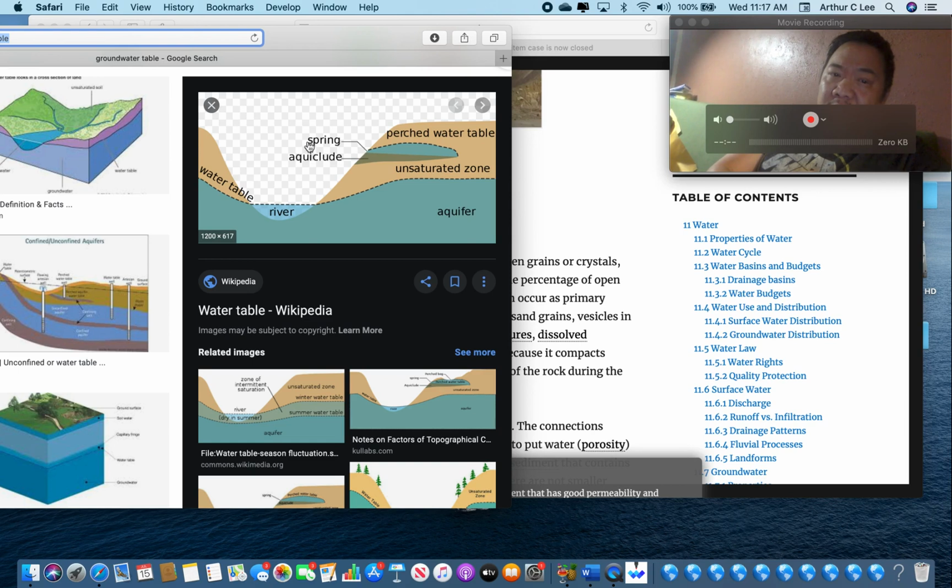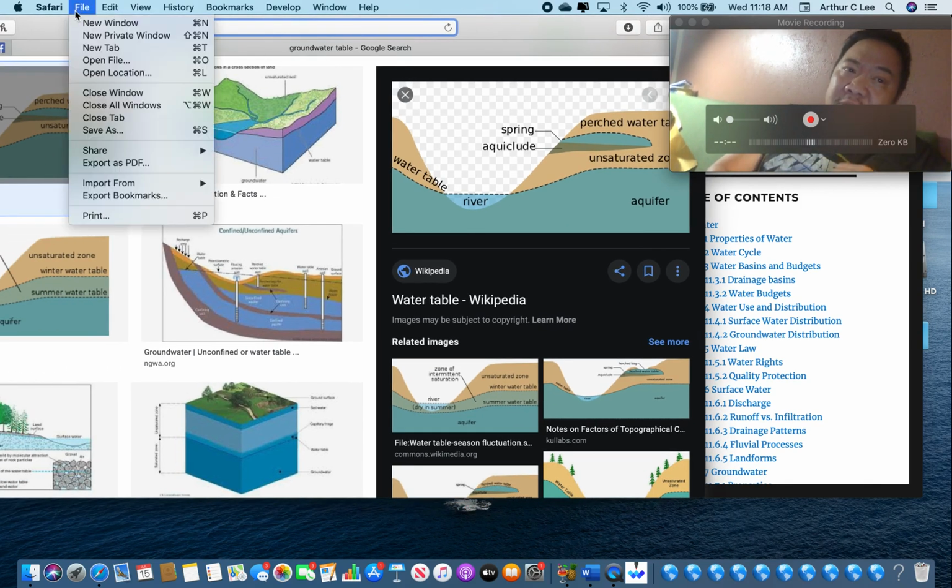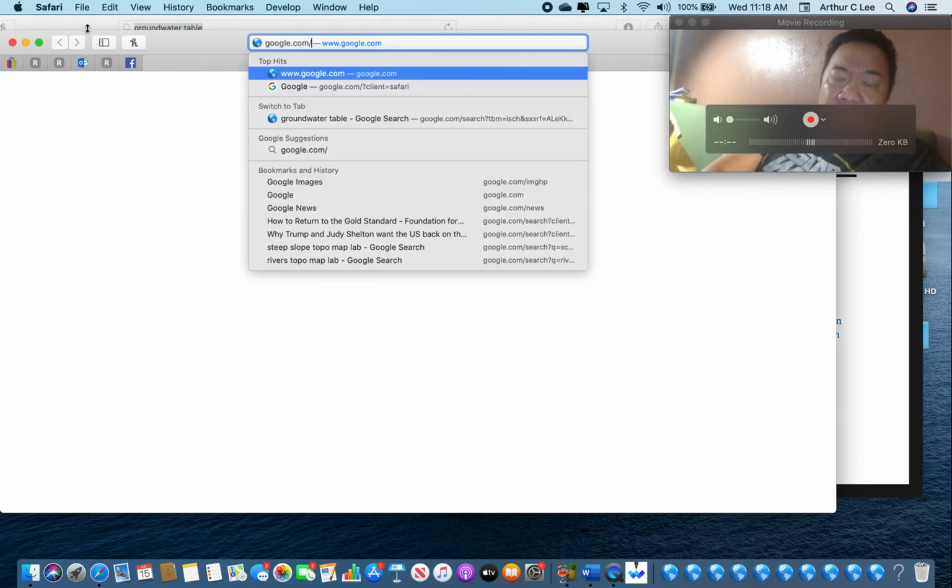Also, if the water table intersects with the slope of the land, like it does here, this perched water table intersects above this river, then you're going to get a spring. And natural spring water is clean, usually, because it's in sandstone, and by the time it gets to the spring and comes out on the slope, it's clean water. That's why they sell it in stores. Natural spring water is clean.